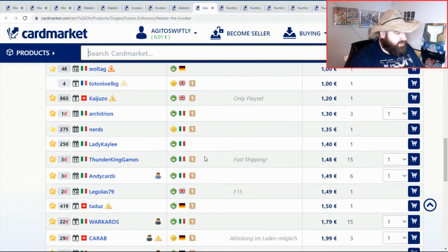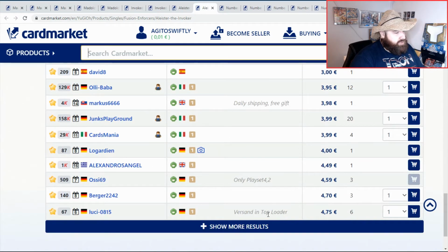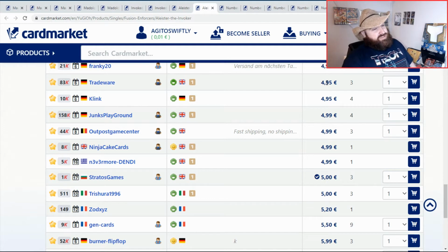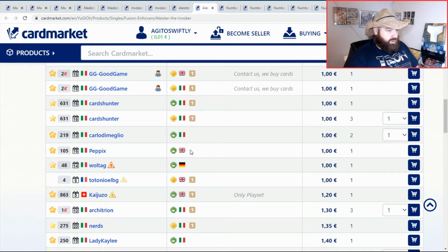Normally it's three-of, so can we find ourselves a three-of seller here? Anyone got a playset in English? This is going to be an issue. Look for a playset. They've got a first playset, looking at £15. I normally say try and bulk order from the same person so you're not missing out on postage. You're probably looking at 18 to 20 on postage, depending if you get it tracked. Even though this is £3, it's probably going to cost you £2 postage. It's still cheaper than what the other one is offering for the first playset, so there we go.